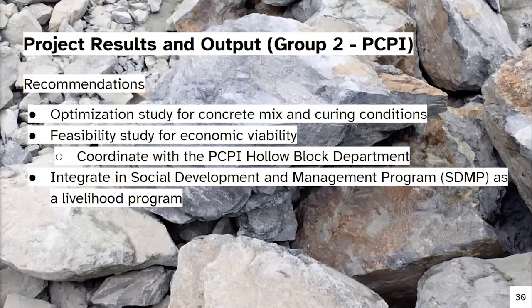Okay, I'll answer for the first company. So the social development and management program is mandatory for all extractive industries in the Philippines. So they need to set aside a portion of their income and provide back to the host communities.